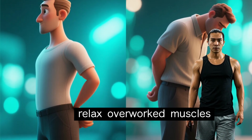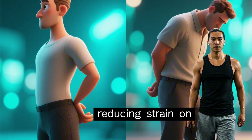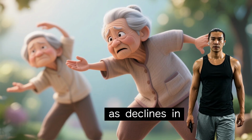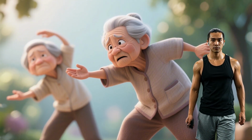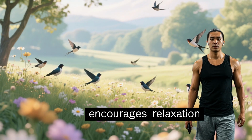Regular practice helps relax overworked muscles and supports an upright stance, reducing strain on the shoulders and knees. This is especially important for older adults, as declines in flexibility and posture can raise the risk of falls and persistent discomfort. Alongside its physical effects, the stretch also encourages relaxation.